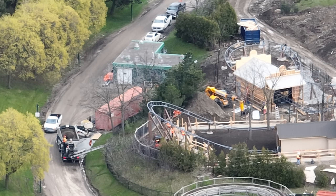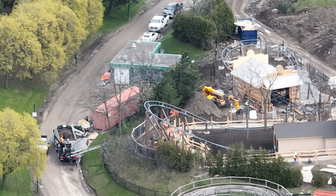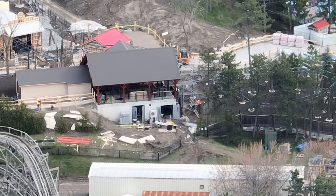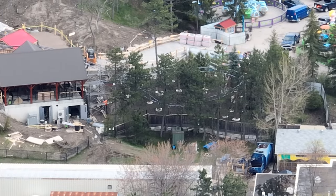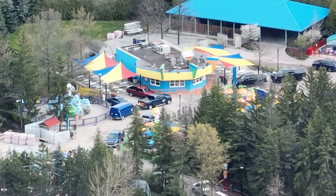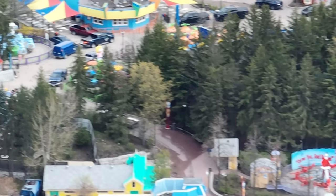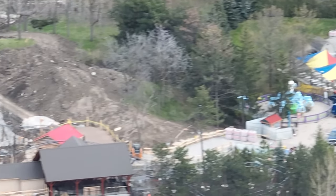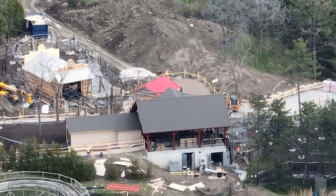Here is Super Soaker, looking all multicolored. But she's looking good. Outside of that, not much work going on in Splashworks outside of them getting ready for opening. So that's really exciting as well. Again, this has been a really good off season. Lots of work going on. As you can see, still some few little burn marks.